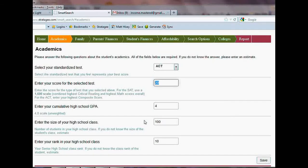And then some schools may even look at class rank. So he's ranked in the top 10% of his class. So we have pre-filled all of these different categories to save a little bit of time today.